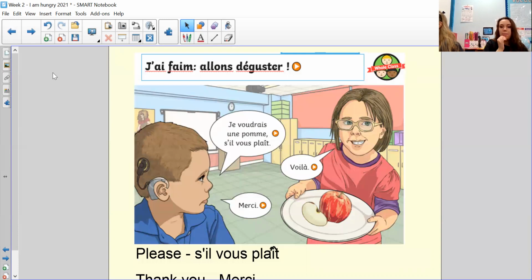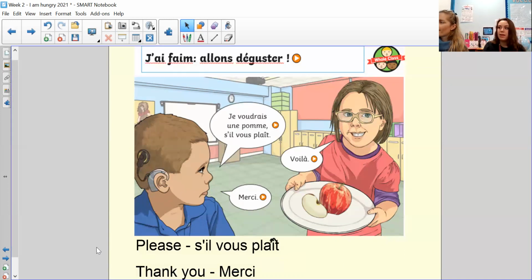Okay, so this is just a little conversation that you could have with your family member or teacher, sibling or a parent, but it's just to show you some dialogue, so how it would work in practice. So the first little boy's question is, and we're going to have a look at how we would say this. Je voudrais une pomme, s'il vous plaît. Say it one more time. Je voudrais une pomme, s'il vous plaît.